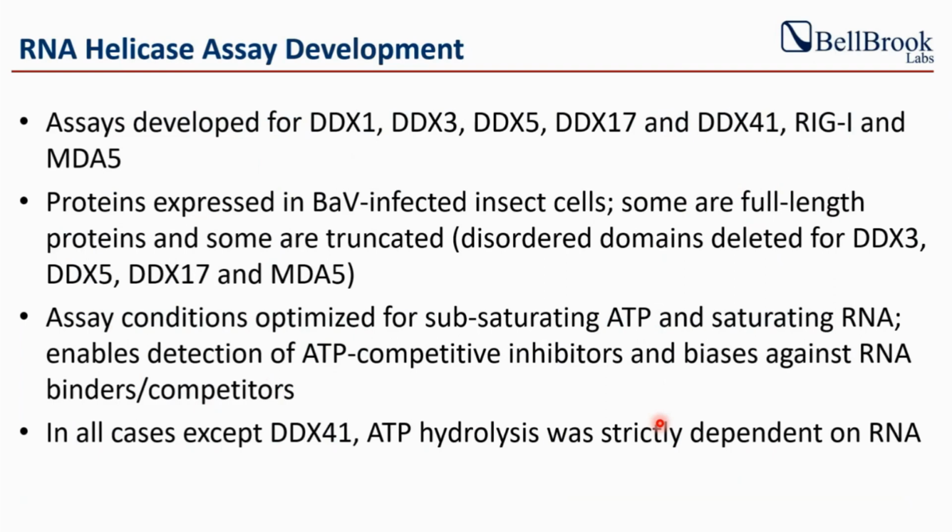So now the development of the whole assay. For these RNA helicase enzymes, I have developed 5 different DDX enzymes, DDX1, 3, 5, 17, and 41, and also along with that RIG1 and MDA5. Most of the proteins are expressed in insect cells, and most are full length, but we also have truncated versions depending on the disordered domain. For example, for DDX3, 5, 17, and MDA5, we deleted some disordered region, but we kept the 2 domains, as you see, to make it active.